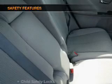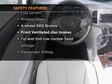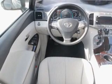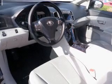a CD player. If safety is a high priority, rest assured knowing that these top safety components are included. Front ventilated disc brakes, passenger airbag, side airbag, curtain head airbags, stability control, daytime running lights.